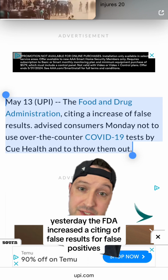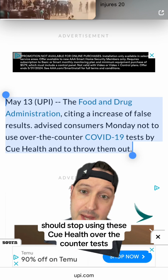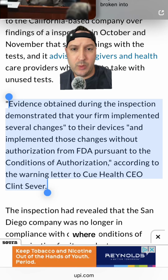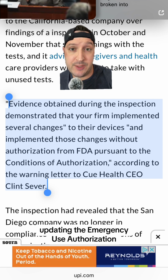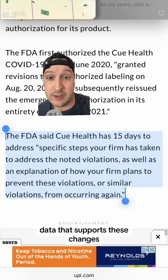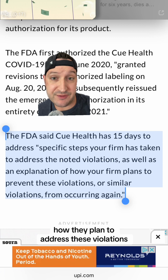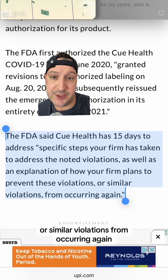Yesterday, the FDA increased a citing of false results for false positives, and that people, for the time being, should stop using these Q Health over-the-counter tests and should actually throw them out. This is based on findings during FDA routine inspections in October and November, finding shortcomings in the tests, where the major issue is that Q Health implemented changes to the device without updating the emergency use authorization. And now Q Health has 15 days to show data that supports these changes, to show that they have no impact on the device, how they plan to address these violations, in addition to how they plan to prevent these violations or similar violations from occurring again.